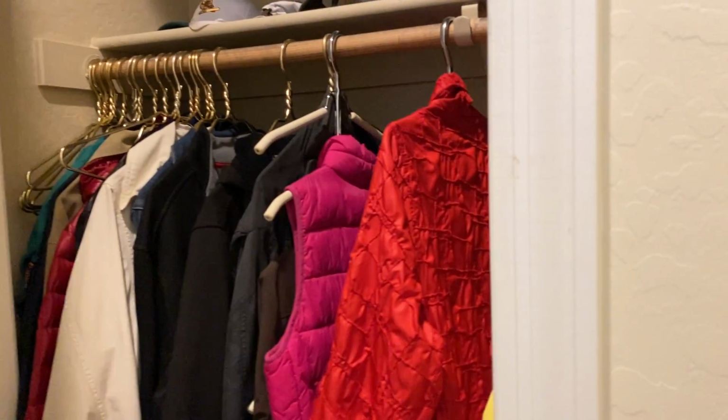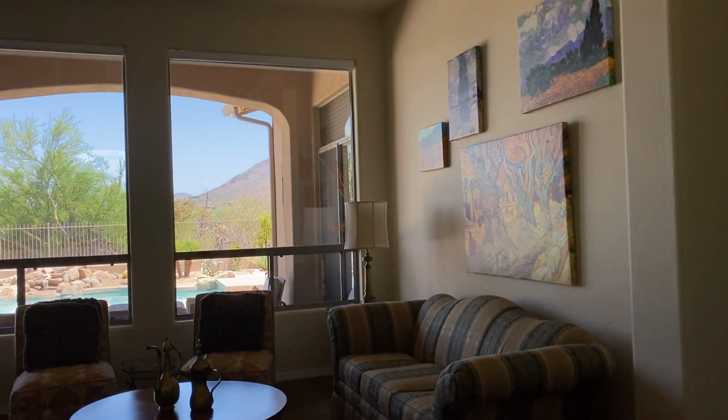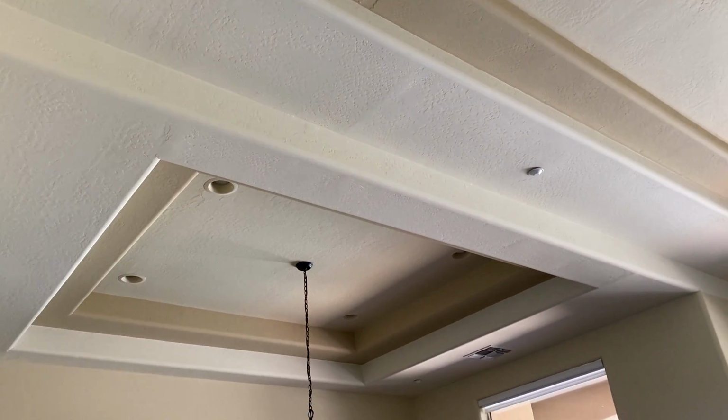So let me come back in. This happens to just be a coat closet, and you can see that's just a coat closet right here by the front door. And I'm going to back out of this little alcove, come back into the front entry and into the formal living room. So the ceilings are really lovely and high. There's speakers up in this living room space. You can see, there's one there and one there. There's recessed lighting up in this one for the formal dining room.